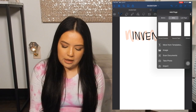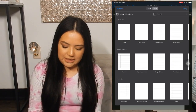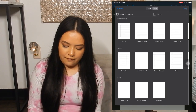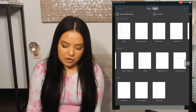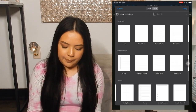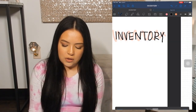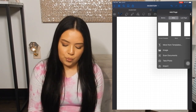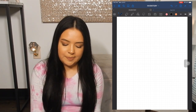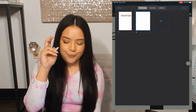You can definitely go to more for templates, I believe. Yeah, and there's so many different templates. You can have already monthly planner template, yearly planner. You can make your own as well. I personally love to use the squared paper, so I'm gonna apply it. And also you can do before, after, last page, whatever. So now when you go up here to the 4 squares, you can see you are making your little notebook.